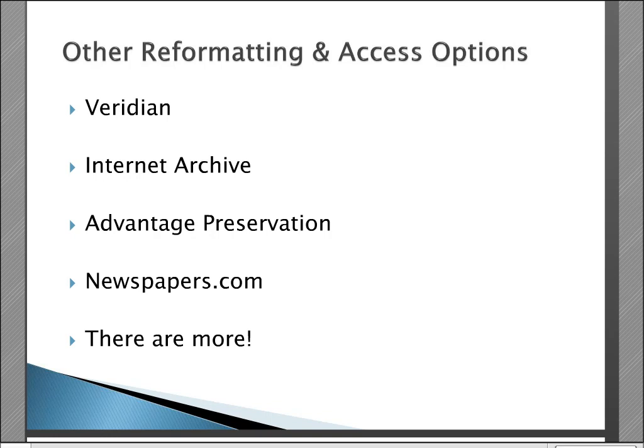All right. So the Internet Archive does host newspapers, and they also provide scanning. When I looked at their website, it said that it was a pilot project, but I believe it's been going on for quite a while. And I just checked recently, and there were some new newspapers uploaded just last week. So that could be an option for you. Advantage preservation is a big one. I know a lot of libraries and historical societies have worked with them.